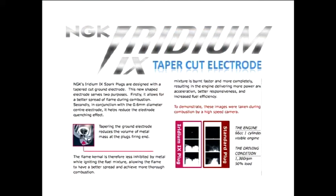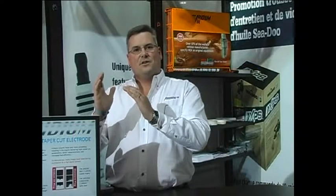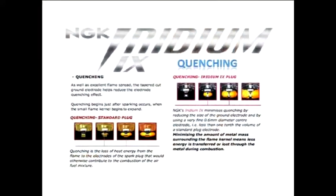The other technology we brought forth with the high-performance spark plug, the Iridium program, is a taper cut design on the base strap electrode. The gap between the center electrode and the base strap electrode is preset. Yet what we want to do is reduce the quenching effect. By tapering this particular base strap electrode, we actually increase the amount of detonation power from the limited electrical discharge. Quenching, in essence, is the loss of heat energy from the flame to the electrode of the spark plug that would otherwise contribute to the combustion of the fuel mixture.